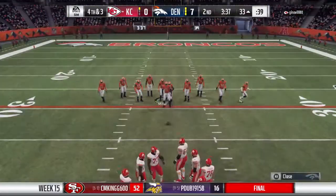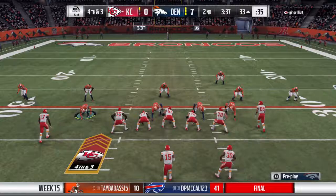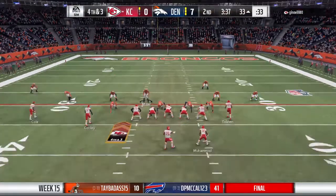So they'll say no to the 50-yard field goal try. Instead, the offense out there, they're going for it. All right, here we go. Green, gone.